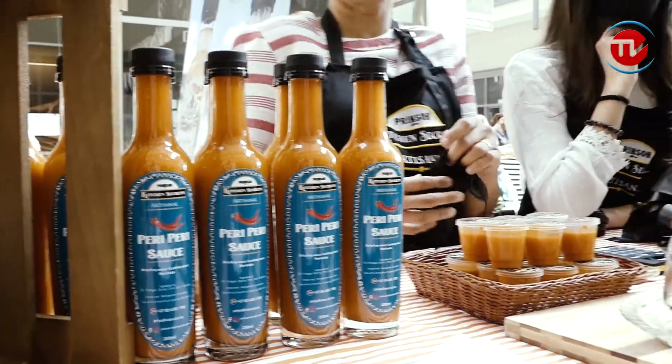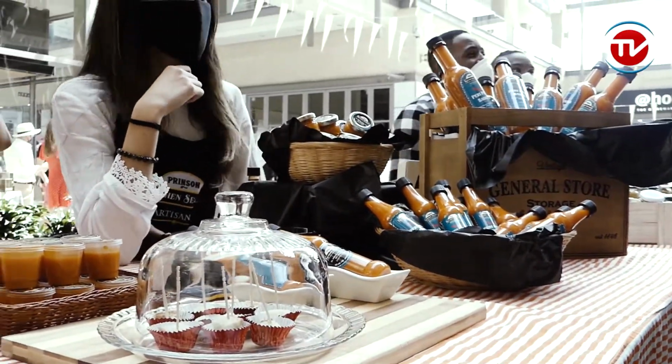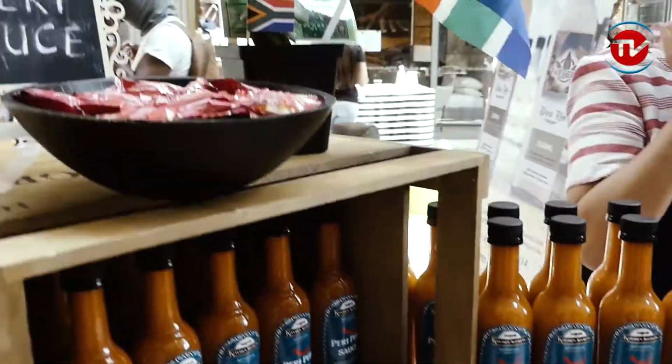I just started off selling from home. Friends and family and, you know, that sort of thing. It's only a year old. A relatively new business. So I started off with the original 250 ml bottle, which goes at 50 rand. I retail at 50 rand.